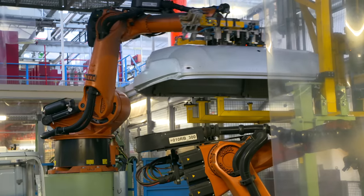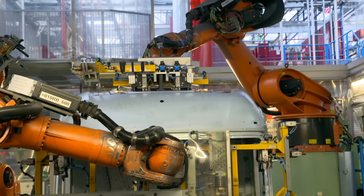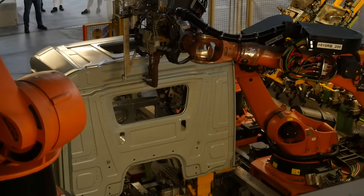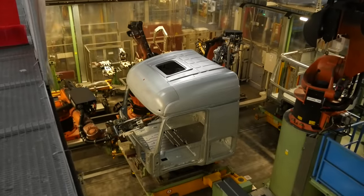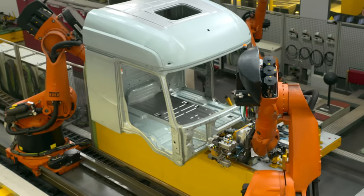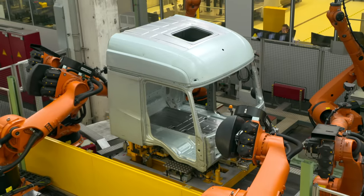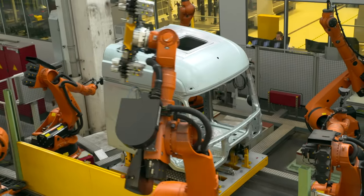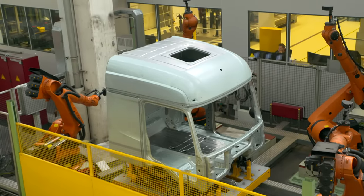Computer-controlled robots put the parts together. The complete cab is now welded, fully automatically and with millimeter precision. Then the driverless transport system moves the cabs onto the next station, the verification, as if by magic. A special camera system uses 150 reference points to check every cab. Only if everything is perfect is the shell allowed to leave the station.